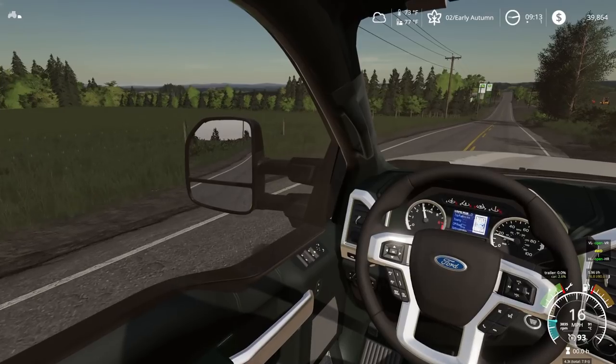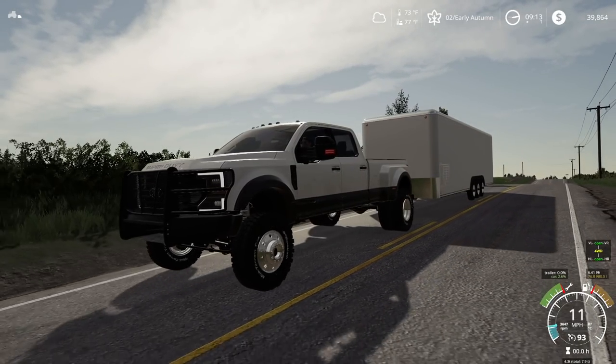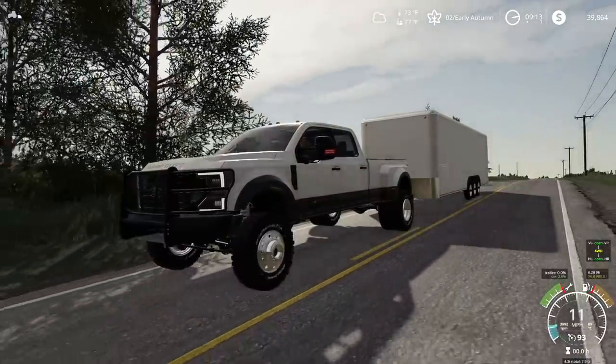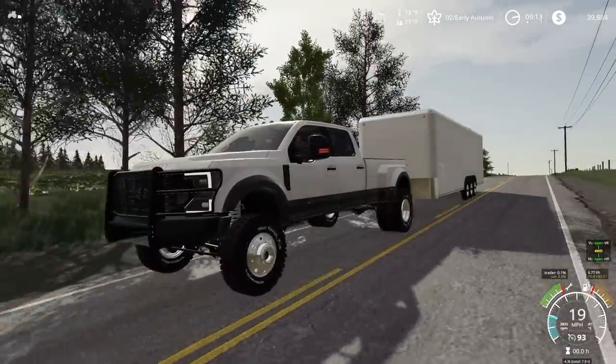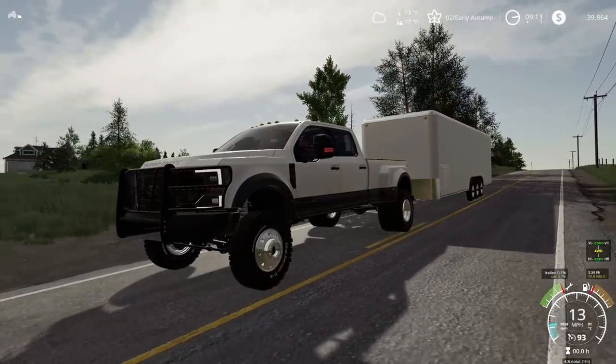So we got the cover trailer loaded up with some supplies. This is Jim's trailer that he's hid from me. I mean, this thing is kind of nice. Might have to borrow this from time to time. Being a hired hand for Jim is kind of nice.